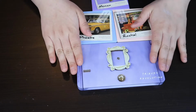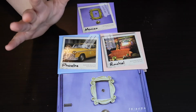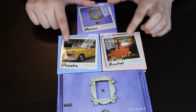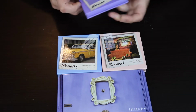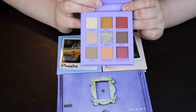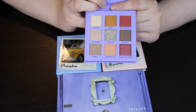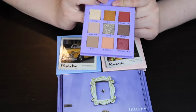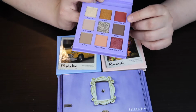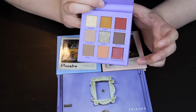These are my Makeup Revolution palettes. Ooh, there we go. As you can see, they are all Friends themed. I decided to give this one another chance, and I haven't used these yet still. So this is the Monica palette, and I want to get Chandler, Ross, and Joey too, because Friends is my favorite TV show. I think it might be a little obsessive because I haven't used these, but I feel like I need to complete the Friends circle. Like I said, I haven't used this. It's really pretty. I just haven't dipped into it yet, so I don't really have an opinion on it.